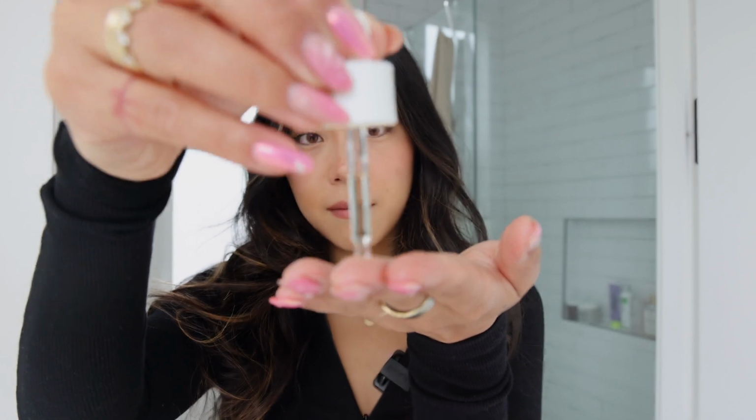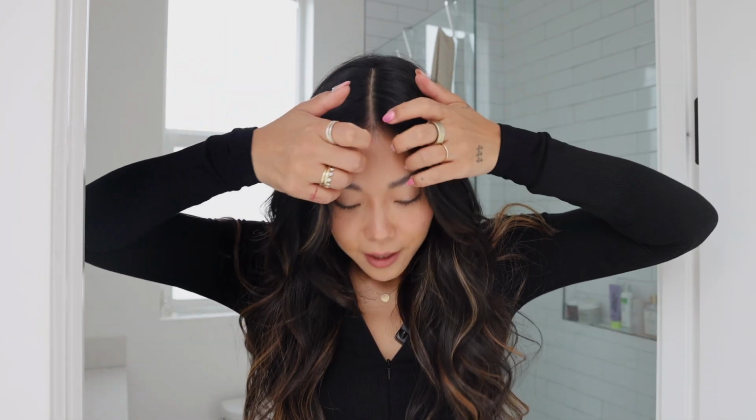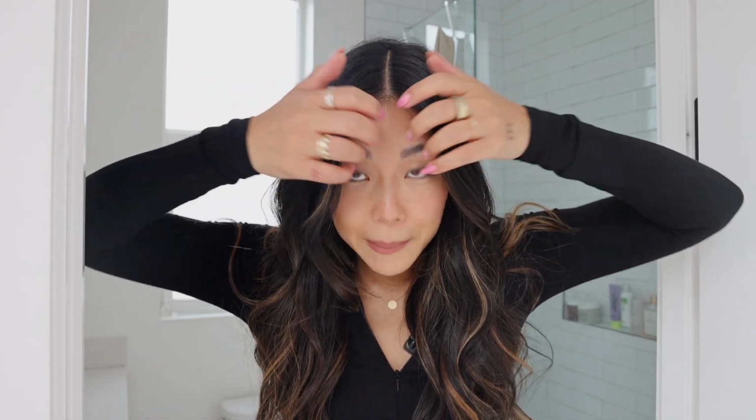And I literally take the smallest amount, put it on my fingertips, like not even a pea-sized drop. Then rub it together and just like work it through the ends of my hair. I start at the bottom. You don't wanna put too much on top, you know, like weigh it down. And then at the very end, with whatever's left on my fingertips, which is not much, I just pull my bangs as if I'm trying to separate them from my face and give them a little bit of some moisture or something.